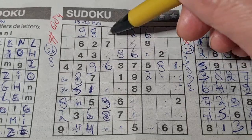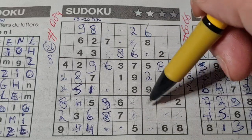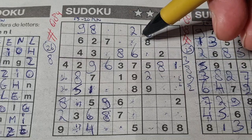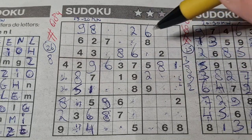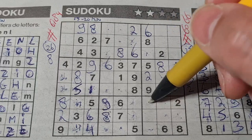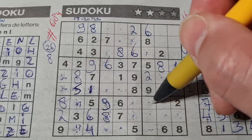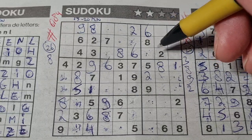Then 3. 1, 3, 4. 1, 3, 4. 1, 3, 4. Come on, this is taking too long. 1. No 4 there. 4, 4. No 3 there. 3, 3. 4, 3. 1 and a 7.